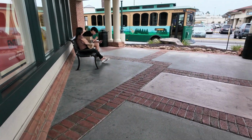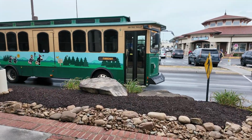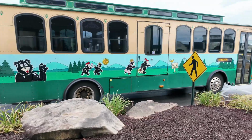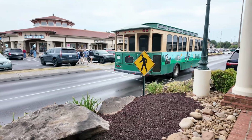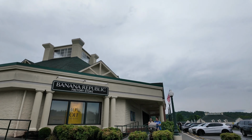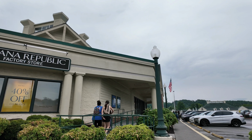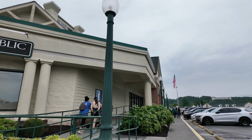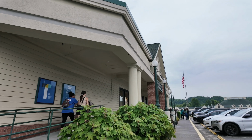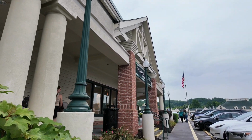Really, really nice. And if you're coming in from out of town and you don't have a vehicle, you can take one of these trolleys and come shop. And then crossing over, when you pass Tommy Hilfiger, you see Banana Republic, another one of the stores that I like to go to. This is a large store too for them, for an outlet. And they always have really nice deals as well. So worth checking out if you do like Banana Republic.